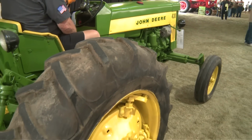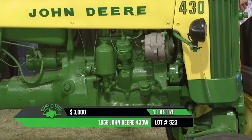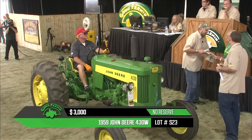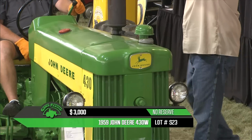Yeah, another nice little 430. This one here has a deluxe seat and 3-point on it. Spin out wheels on it. New front tires. Once again, another nice looking little tractor. Wouldn't be afraid to go out and put her to work or take it to a couple tractor shows, have fun with it.